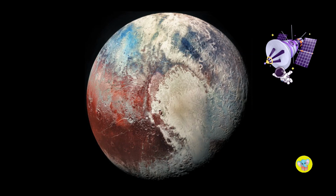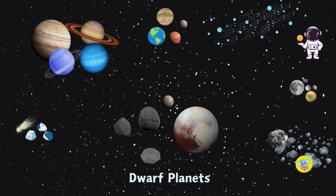Here's a fun fact. A spacecraft we built flew all the way to Pluto, took some amazing pictures, and learned a lot about this dwarf planet. Even though Pluto is only about half as wide as the United States, it has a big moon named Charon.